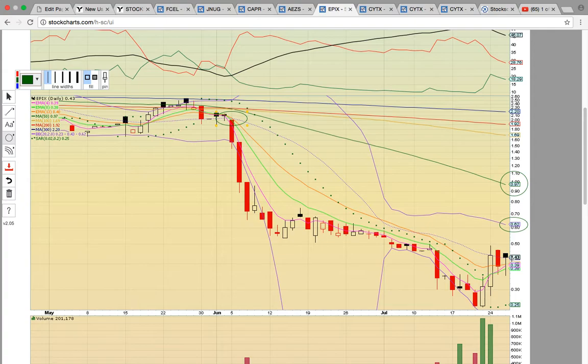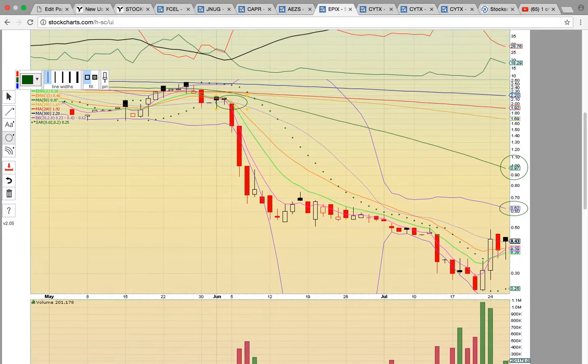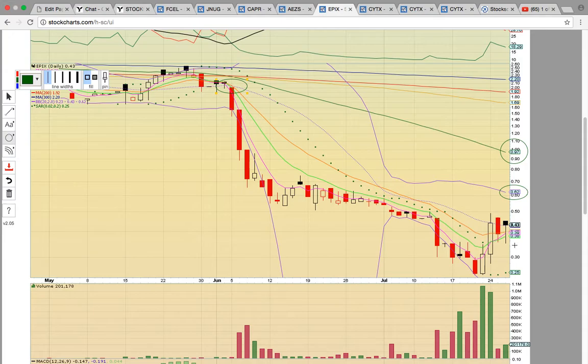This was the first close above the middle Bollinger Band. The previous two candles broke the middle Bollinger Band intraday, but failed to close above, and it's always about the close. The close is the key. So it closed above today, so this is a good sign that maybe this chart's heating up and a possible uptrend could start. Now that level has to hold. If it closes back below, then that signals downside risk.